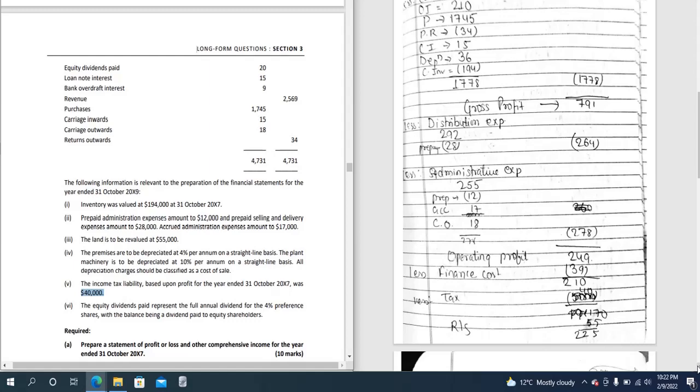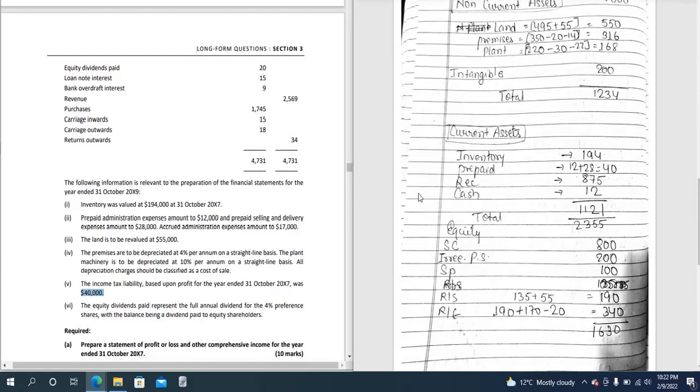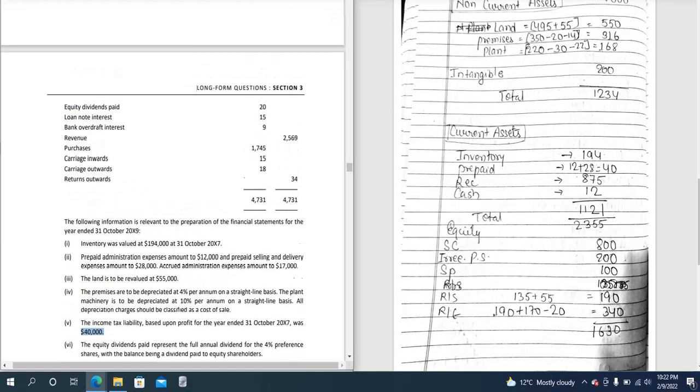Now we will move to the SOFP. So let us start with the non-current assets given in the trial balance.